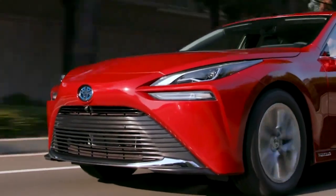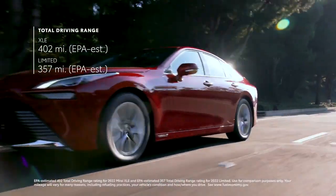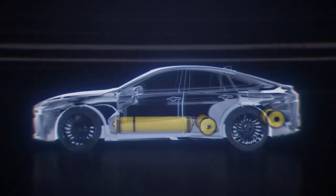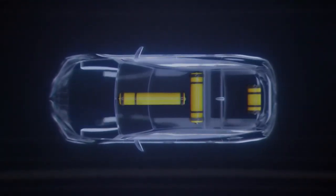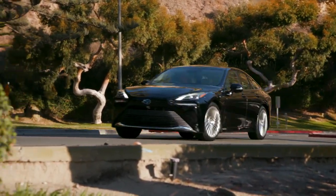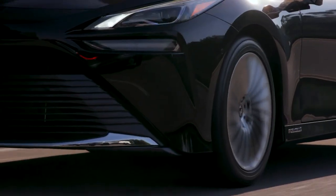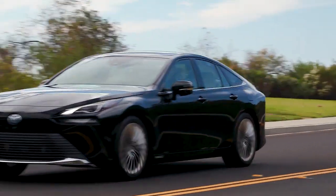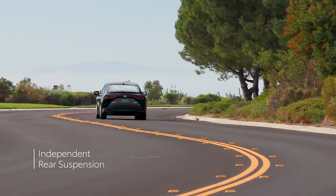But the real story might be its improved range compared to the previous generation. An estimated 30% increase on the XLE grade. The second generation Mirai enjoys this astounding jump in practicality thanks to its variety of fuel cell performance improvements and increase in hydrogen capacity across its 3 high-pressure storage tanks. Plus, mile for mile, this new powertrain has an EPA estimated fuel rating that's more than twice the efficiency of a typical gas vehicle. But perhaps most importantly, it has these estimated fuel ratings while still offering a more powerful and engaging driving experience than ever before, thanks in no small part to its rear-wheel drive layout and independent rear suspension.